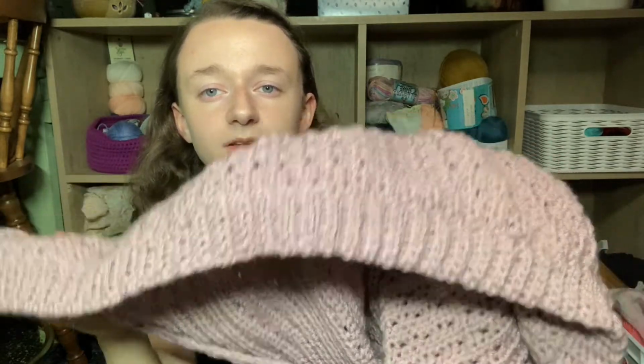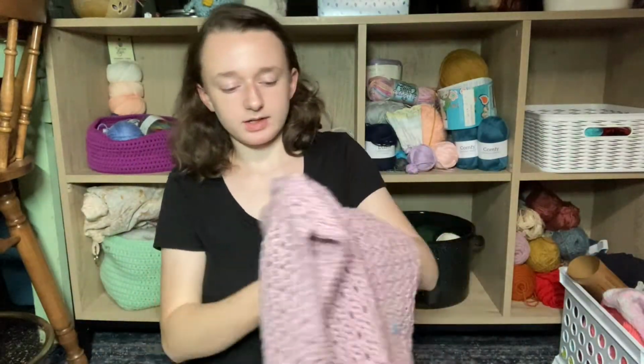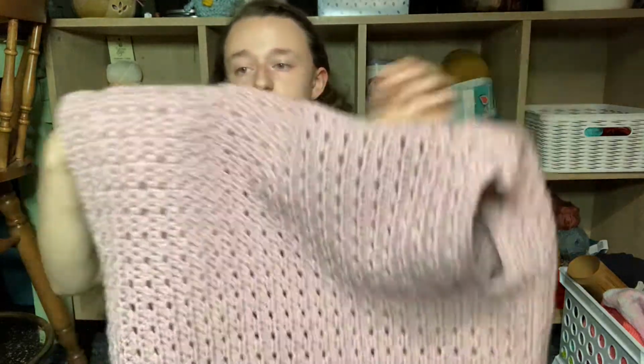So yeah, I'm really excited about this cardigan. I think I'm going to love it when it's done. It's my first time trying it on.